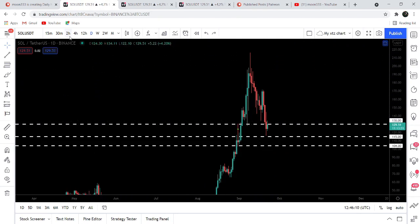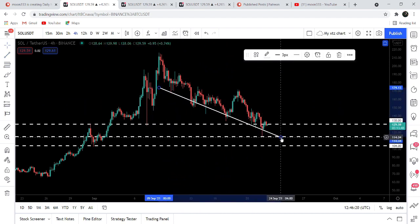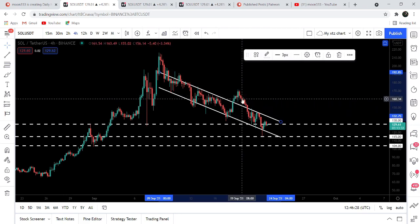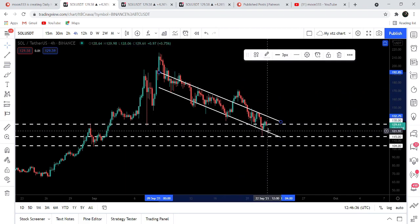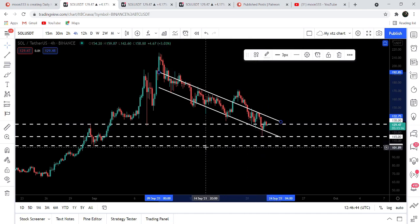Now let's move to the 4-hourly time frame chart, and here we can see that we don't have only the support of $130, we also have the support of the down channel, which I have already shown you in my previous video as well. At that time the price line was breaking out of the resistance of this down channel and moved back inside this channel. Right now we also have the support of this channel. So if the price line moves down, then we have the next support at $115. Before that we also have the support of this channel, and this is another significant support at $104.